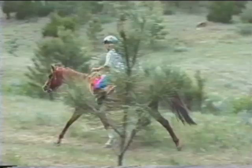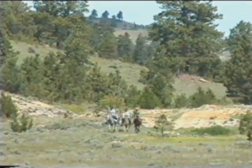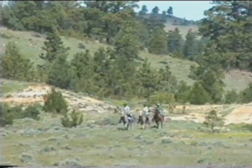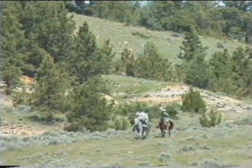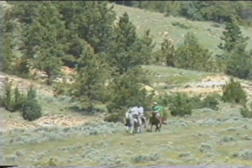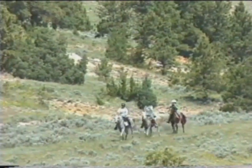The trails mainly consist of two-track jeep roads, basically unmaintained. There's also a large amount of cow trails and then some cross-country meadows. There is some rock on the trail, but it basically isn't anything of any concern.